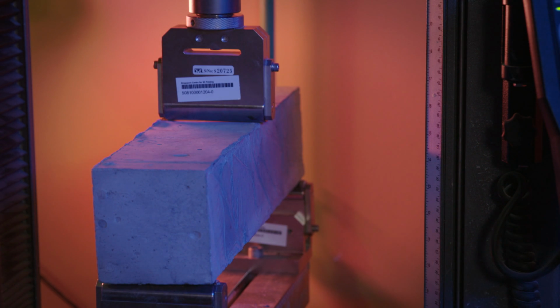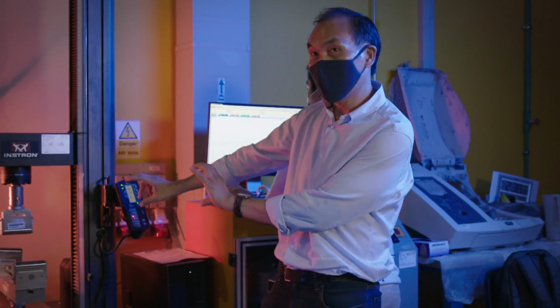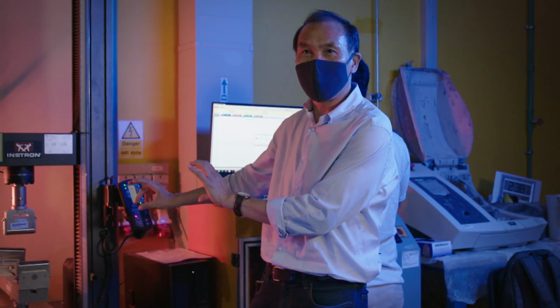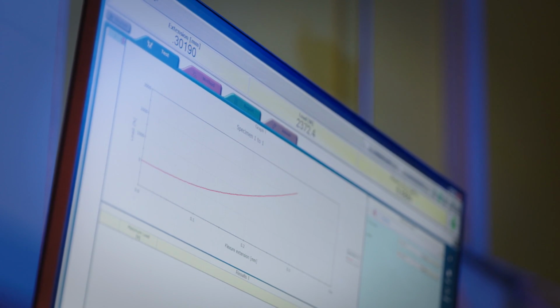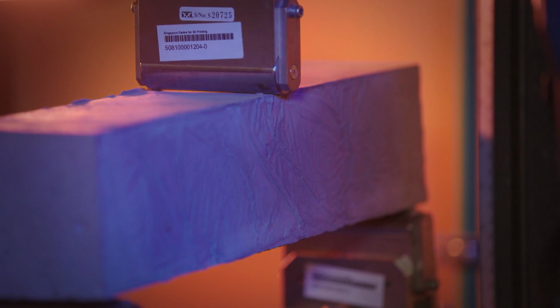This is a test piece here. It has similar printing parameters as the bathtub. We're going to load it on the test jig. This is a 3-point bend test. We're going to increase the load at the midpoint until it breaks. We are always hopeful that it will meet the required strength. And if it doesn't, we have to go back to look at the mix and see if there's anything we can optimize to get better strength.